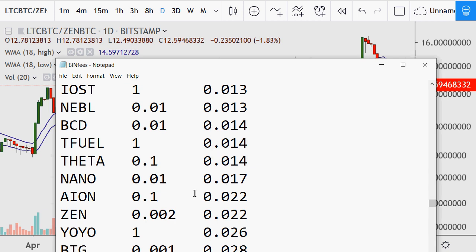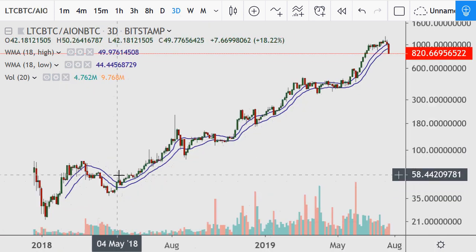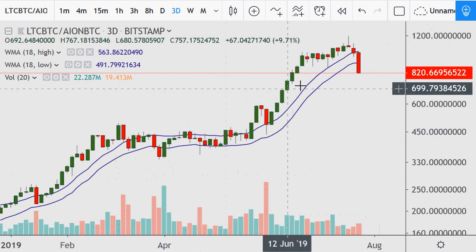So I'm going to put, what are we on, Zen? So next up, we're going to take a look at Aeon, Nano, BCD, the Nebel. So let's look at Aeon next. And it too has been getting its ass kicked against Bitcoin or Litecoin rather for quite some time.